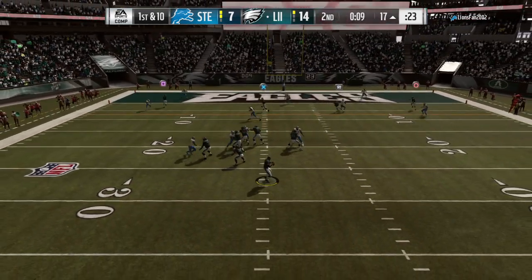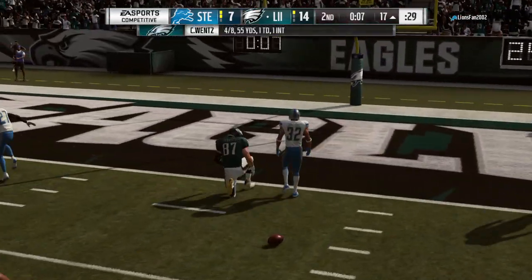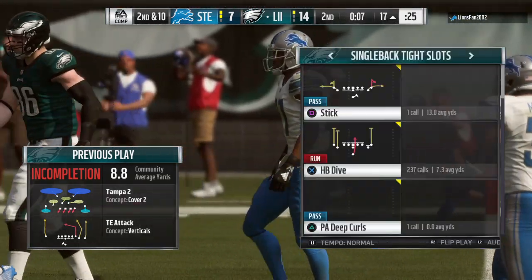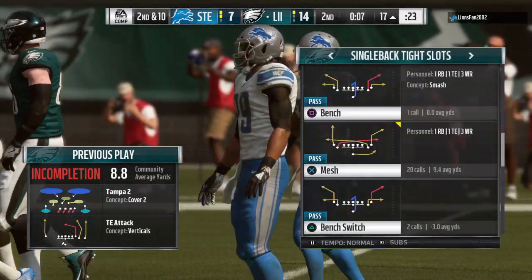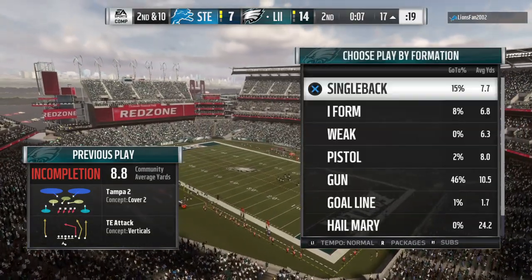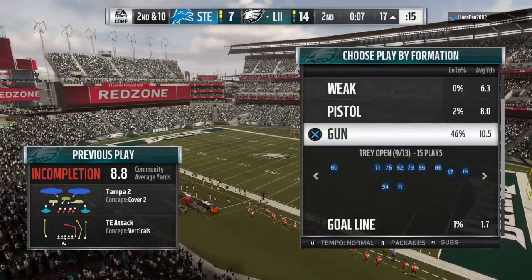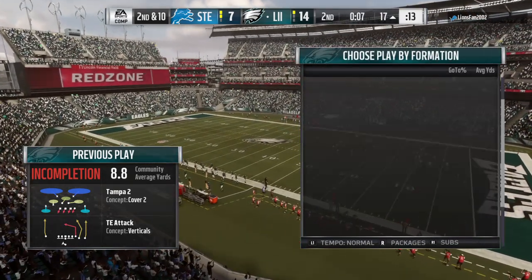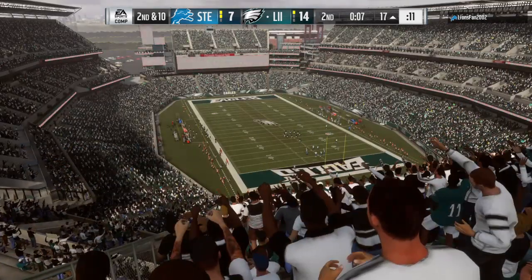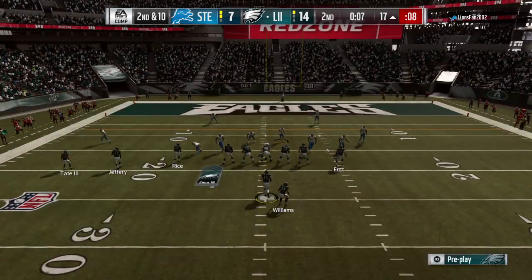Throwing on first is Wentz. And that is incomplete. 7 seconds remaining. Gronkowski, the intended receiver, and that'll bring up 2nd down. An incomplete pass on 1st down. That leads to a 2nd and 10.